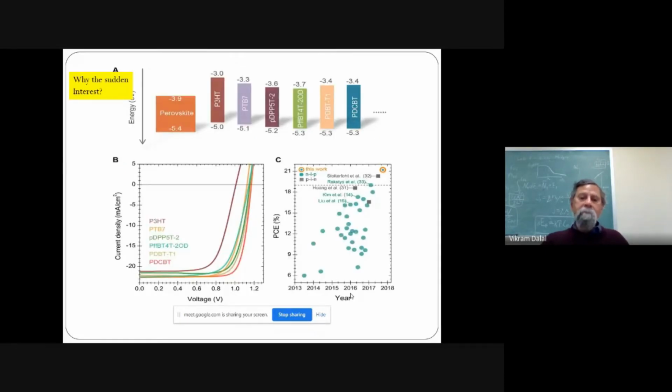Here are some IV curves for perovskites. And above is a band diagram of the different layers that go into perovskite. There's perovskite. You can use a P layer, heterojunction layer, or P3HT, poly-3-hexylthiophene, or you can use PTB7, or you can use a whole bunch of other organic materials. You can use PTAA, you can use PEDOT.